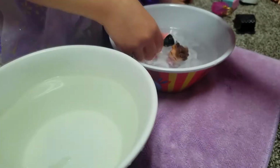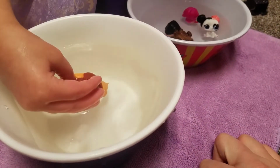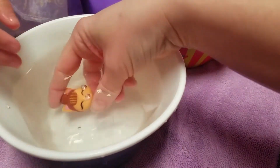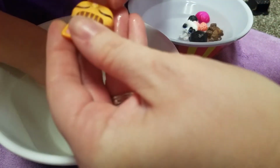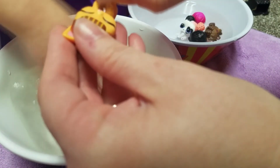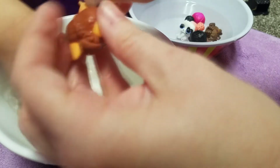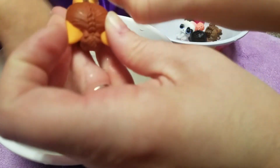All right, who's next? This little kitty. I don't see any color changes. Okay, let's see. We'll just do it a little bit longer. Yes, I do see something. Something is happening on her belly. She's getting a dark spot on her chest. Oh, all down her belly. Oh, wait, all around. Oh, she's getting an outfit on. Look at that. She's got a suit on.